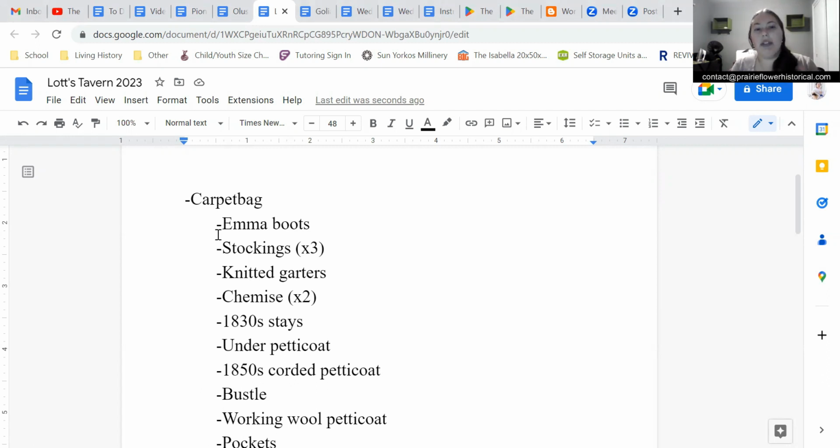So I have here my boots. I'm wearing boots for this particular event, mostly because it rained the entire weekend last year. And it is late February, early March, so there's a good possibility of some rain. And I would rather not be stuck in boots or shoes that can't get wet. So I'll go ahead and get my full leather boots out and wear those. Stockings, three pairs. It's a Saturday and Sunday event.